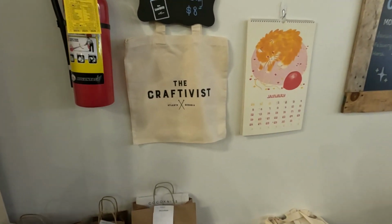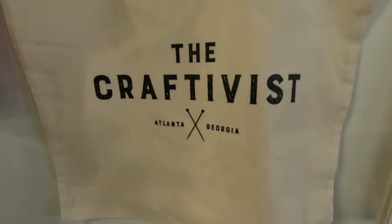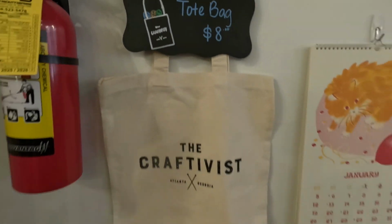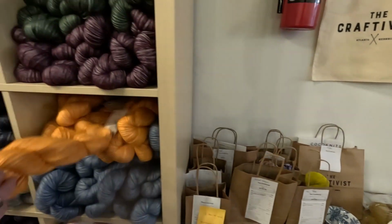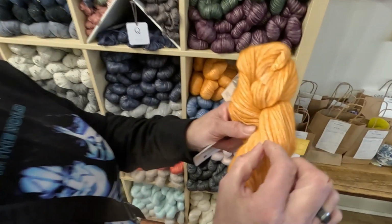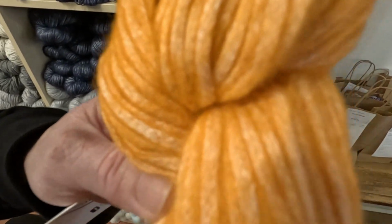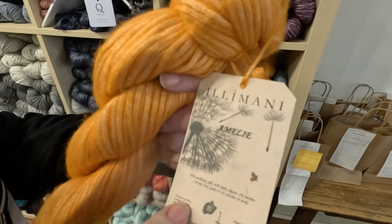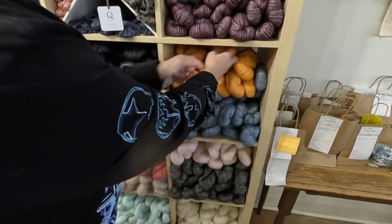They're just samples, kind of to show people how they yarn. That's a cool tote bag, project bag. And then look here, you would think that this is chain spun, but it's actually a blown yarn. So it's kind of like a tube, and then the fibers are blown into it. And this is by Ilimani. I love blown yarn.